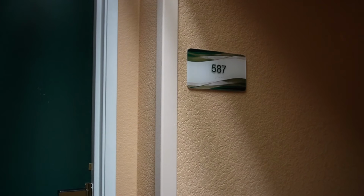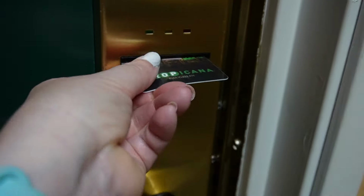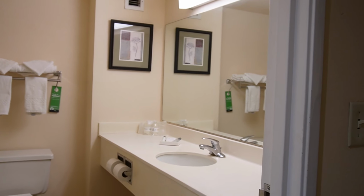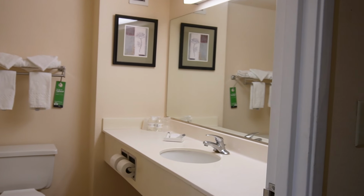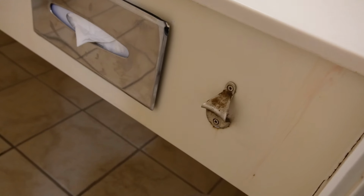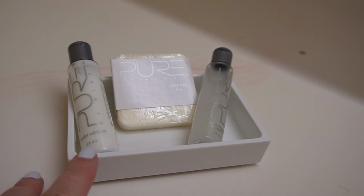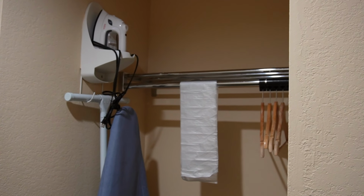Room tour time. We are staying in the Promenade Tower, room 587. Here is the bathroom. Very, very basic. Kind of gives me a 70s feel, maybe 80s. Comes with a very disgusting bottle opener, tissues. You do get some products here and little water bottles. Basic bathroom outlet. You know how the shower is. It's got a little closet here with the ironing board.